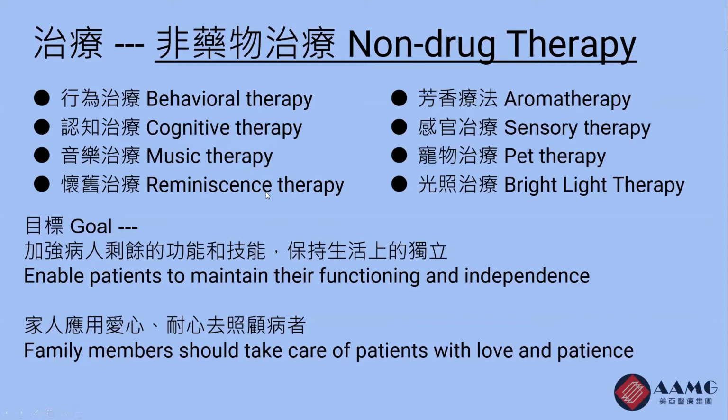Reminiscence therapy, okay, that is another therapy the therapists like to use a lot. Patients can get a lot of satisfaction, increased ability to communicate, and an increased sense of self-worth and belonging by sharing their old photos and their old belongings. So that really helps the patient a lot sometimes.